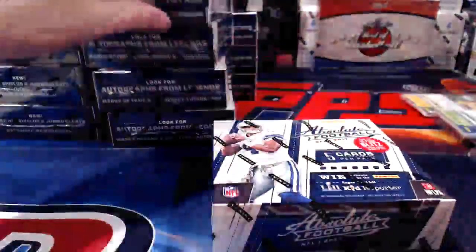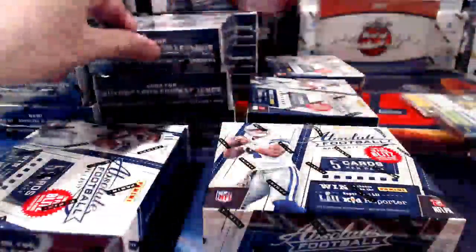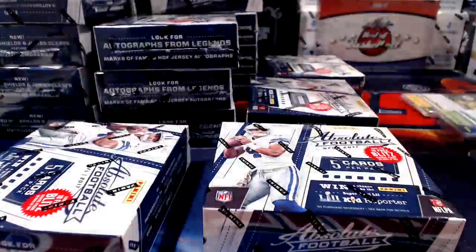We will be pulling out, I'm sure, a bunch of advertising cards for Panini Kid Reporter and Panini Blitz, the new app that replaces, I've even forgotten what their old app was called, but anyway, we will find a bunch of those.